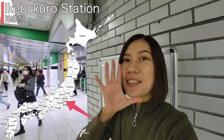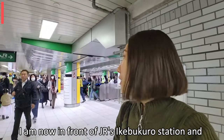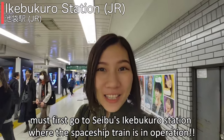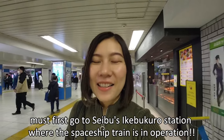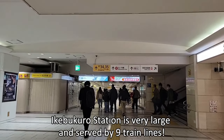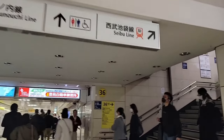Station in Tokyo. Okay, let's ride on Spaceship Train. Here we go. So here is the front of the JR station, and the Spaceship Train is run by Seibu Railway. Okay, let's go to the Seibu line. Seibu. Seibu line. Go out.